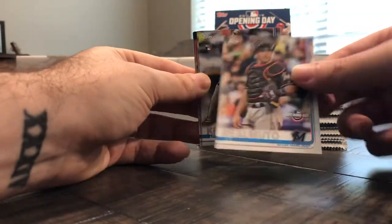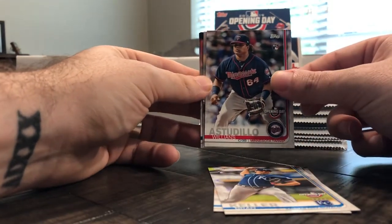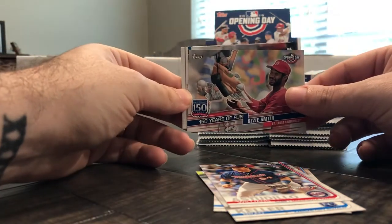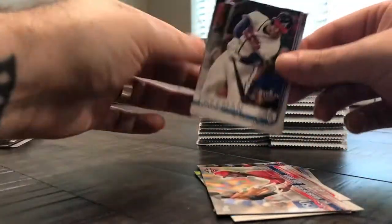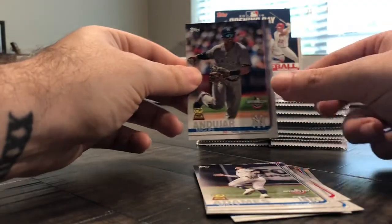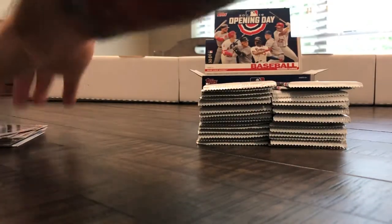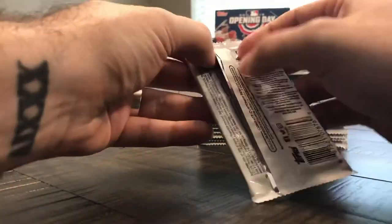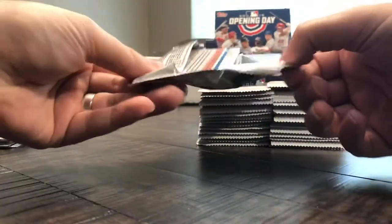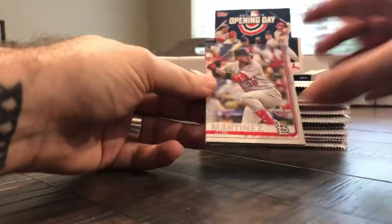JT Realmuto, Brad Keller rookie, Willians Astudillo rookie. And we've got Ozzie Smith, 150 Years of Fun. Freddie Freeman, Willie Adames, cup card, and Miguel Andujar, cup card. I think this is a good mix of some of the rookies, some of the veterans, and some of the big rookies from last year.